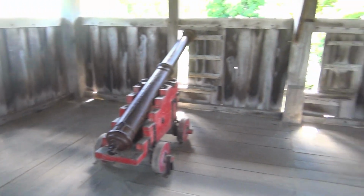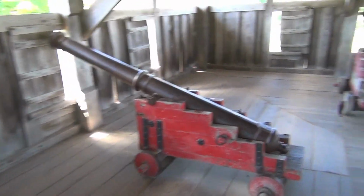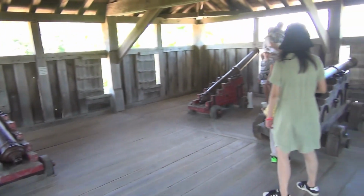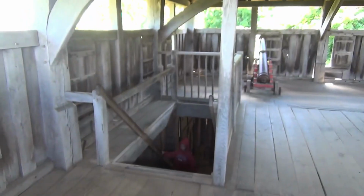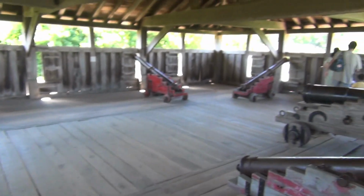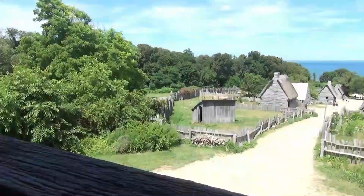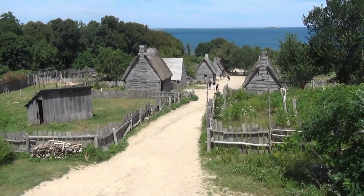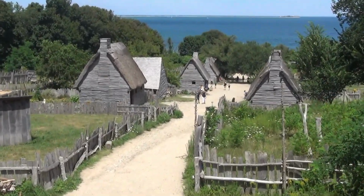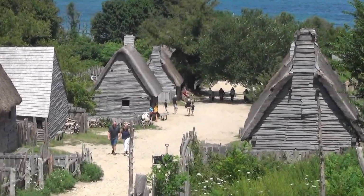And up here we've got six cannons. Pretty good sized ones. Otherwise, it's just one big room. Really good, strong roof. And gives you a good lookout to the village where the people live in their own homes. I'm going down there next.